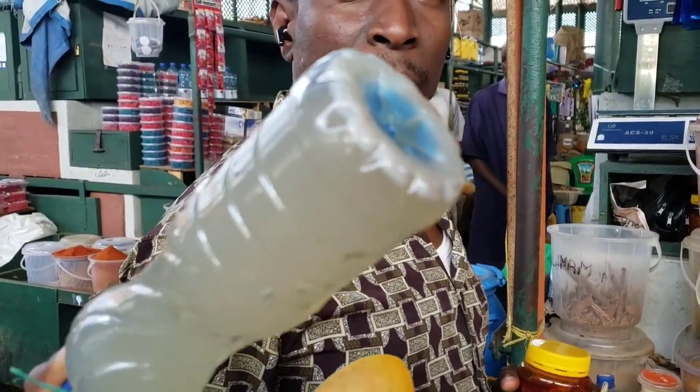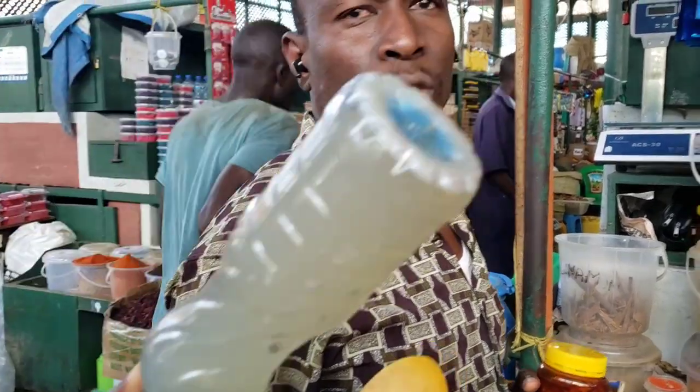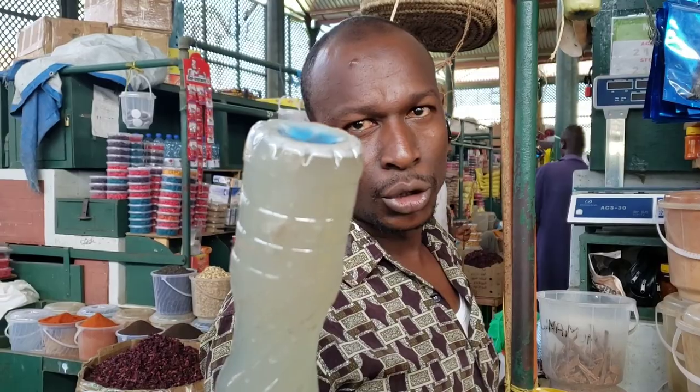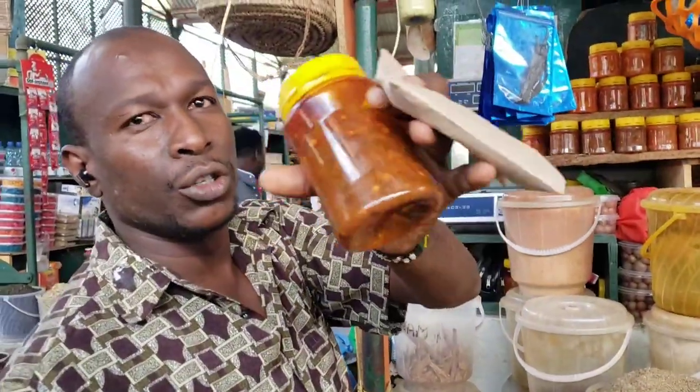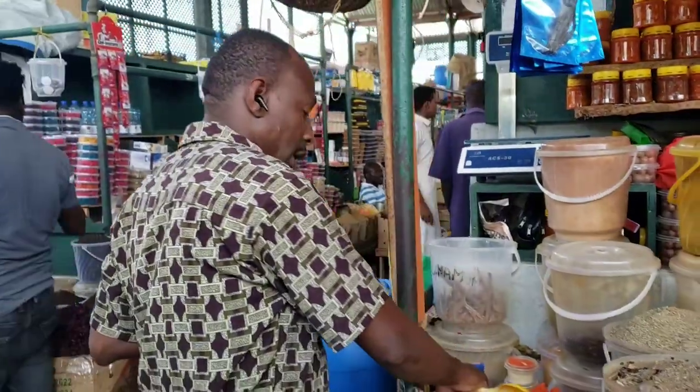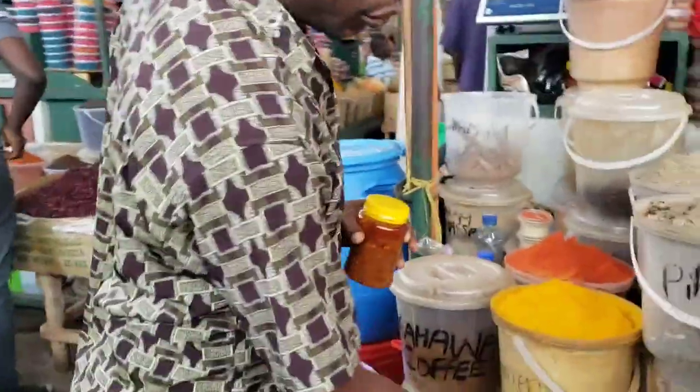Kabla ya kuwa ile pombe ya mnazi inatolewa. This is directly from a tree. Okay. Sasa hii ni dawa kubwa sana. Okay. So you can see here we have iko na benefits nzuri sana hii. Hii iko na mchanganyiko mzuri sana. Okay. We have two tablespoons.